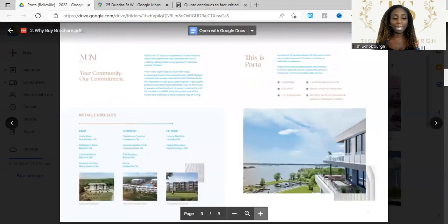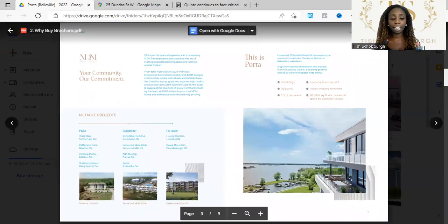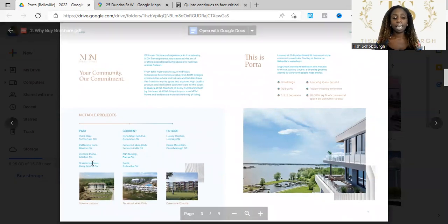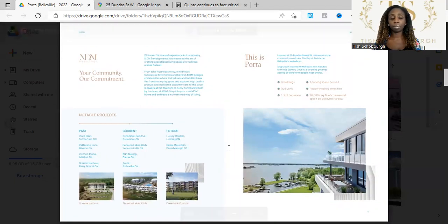So Porta will be by MDM Development. MDM has had their hands in quite a few projects, including a project in Creemore. They've had projects in Barrie, Lindsay, Alliston, I mean, you name it. They've had quite a few different low-rise and high-rise projects, and have been a developer for over 15 years.